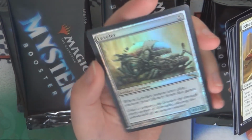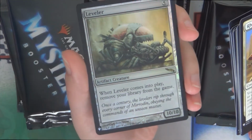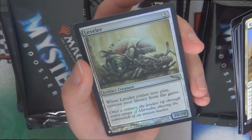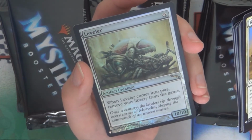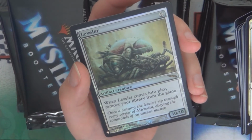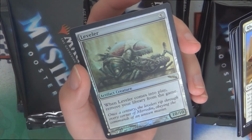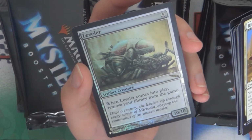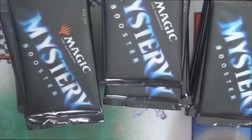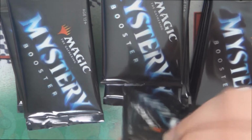And then we have a Leveler, which is also a rare. I'm not sure if all of the foils are rares. They might be, I'm not sure. 5 mana artifact creature. It's a 10/10. When it comes into play, remove your library from the game. Uh-oh. There's combo stuff with that as well. You don't just immediately lose. There are ways you can do it so that you win if you don't have a library. Okay, because that seems like bad news bears otherwise.